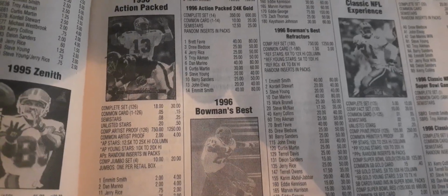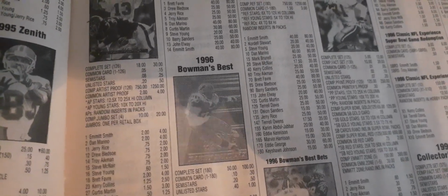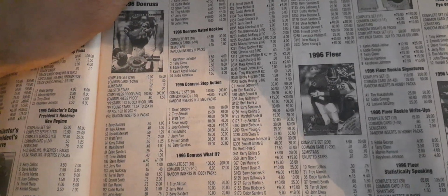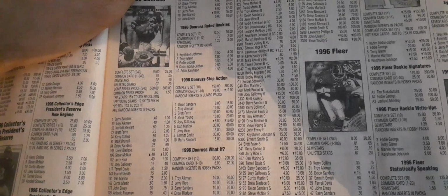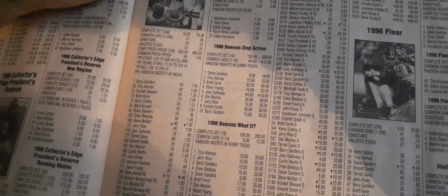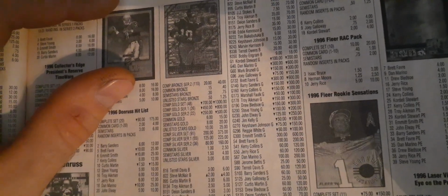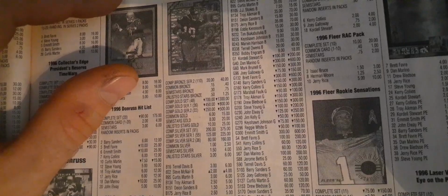Zenith. Some of this stuff got really expensive by the time in 1996. Bowman's Best Refractors. And yet they still had the Collector's Choice stuff for kids. Wow, this Topps Finest is Brett Favre, $100. That's not even the refractor. That's just a regular card. The refractor for Marino, $600. Brett Favre, $600.